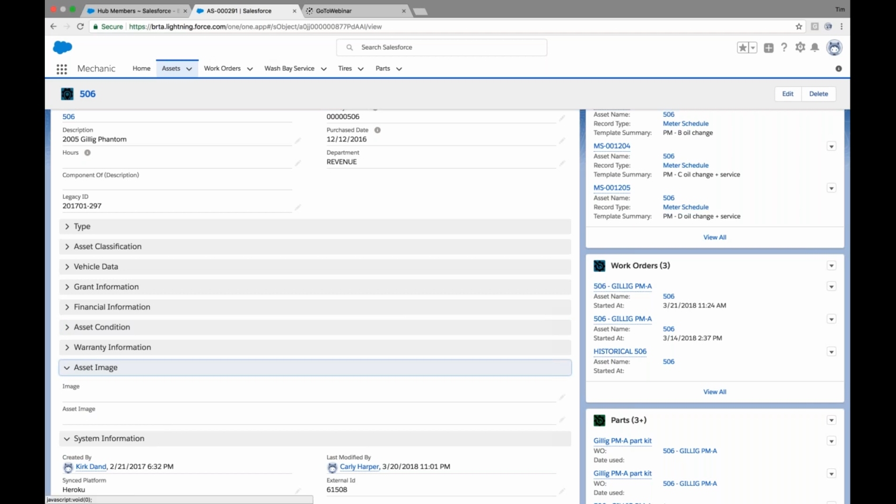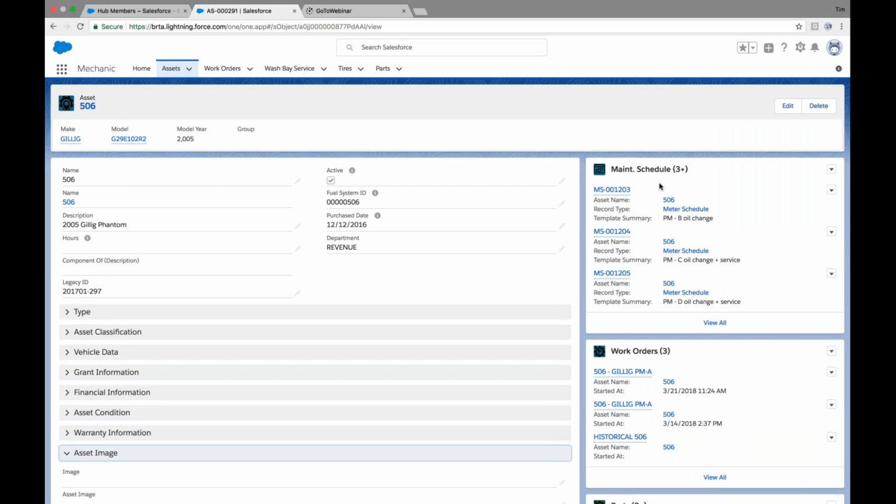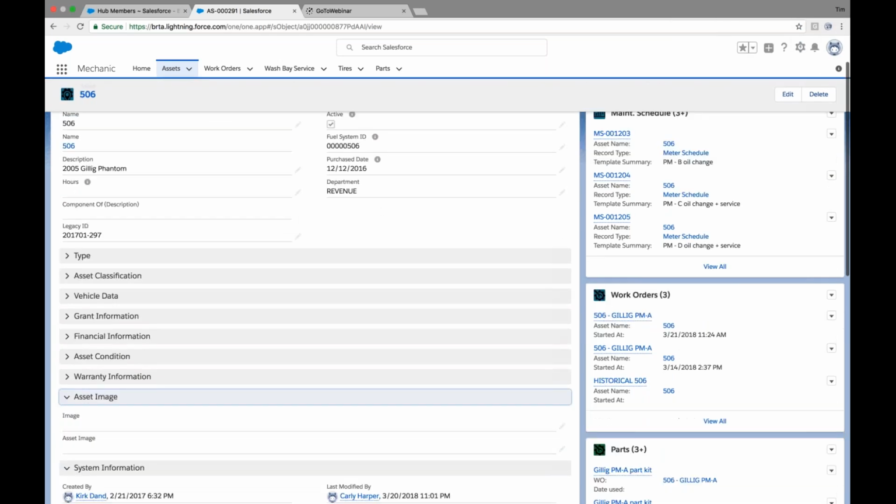And then any detailed or related records about the maintenance schedule. So every asset will have a preventive maintenance schedule. If it's a vehicle, it might be a Schedule A, Schedule B, Schedule C, and so forth. It could have a maintenance schedule or a meter associated with it, so I've got an inspection, so I need to inspect this every 365 days, or I need to change the oil every 5,000 miles, and associate work orders with it. So I can easily associate work orders with this asset.